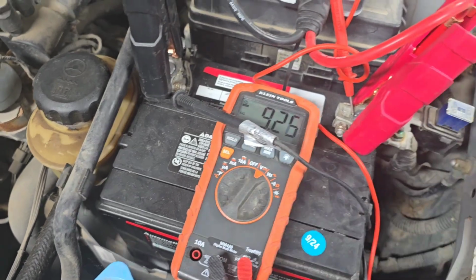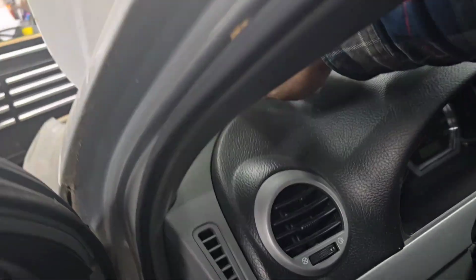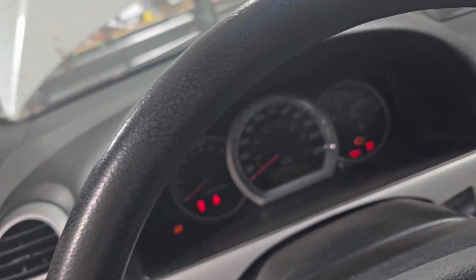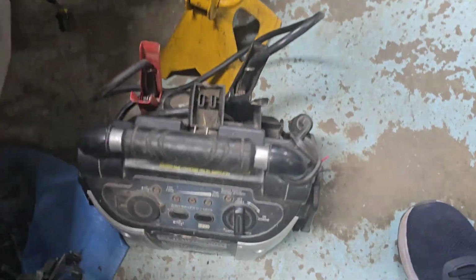I don't even know if this is gonna crank. Let's take a look. Warning right here, it's gonna be loud. There's an exhaust leak on this, so let's see. Uh-oh, I don't like that sound. Oh yeah, it's dead. All right, let's get another booster pack here.